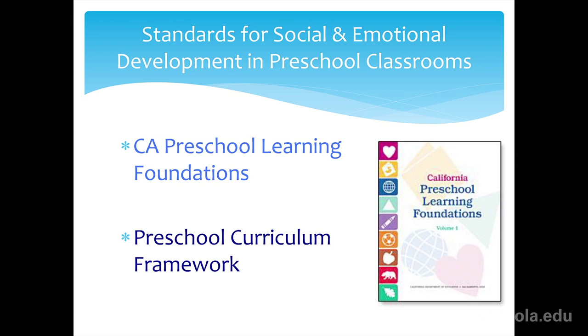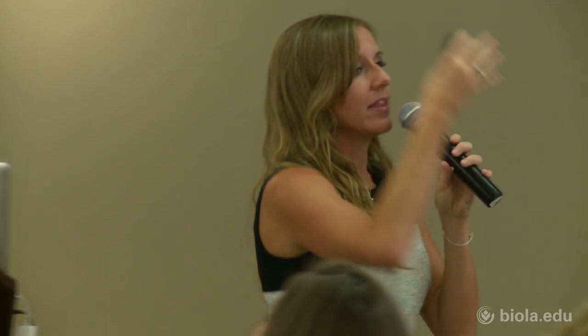Okay, great. So the California Preschool Learning Foundations, for those of you who are not aware, are the standards that the state has set about what we want the children to be able to accomplish at any given age. Now, there's an infant-toddler set of standards, and then, of course, we have our Common Core state standards for kindergarten through eighth grade. Kindergarten through eighth grade does not yet have social and emotional skills standards, although raise your hand if you think they should develop standards and objectives for kindergarten through eighth grade.